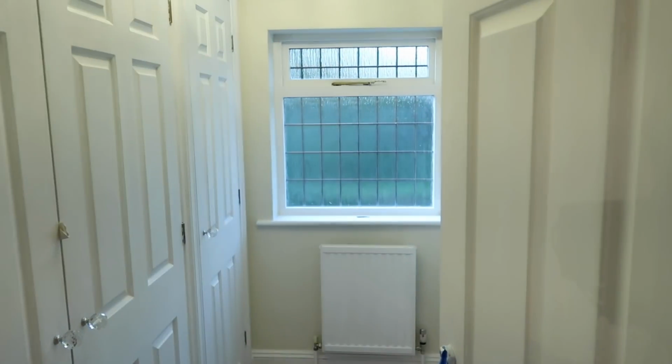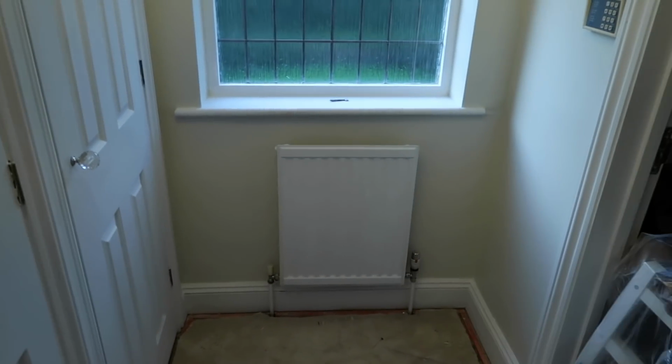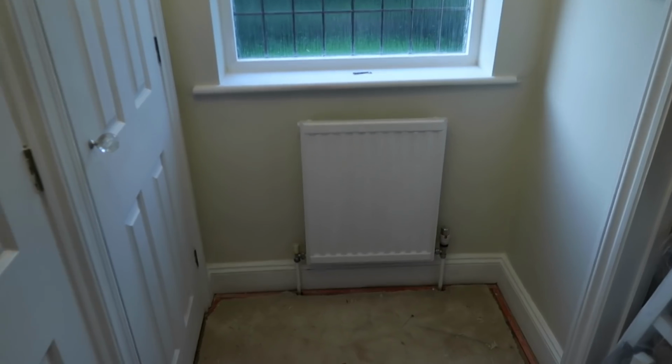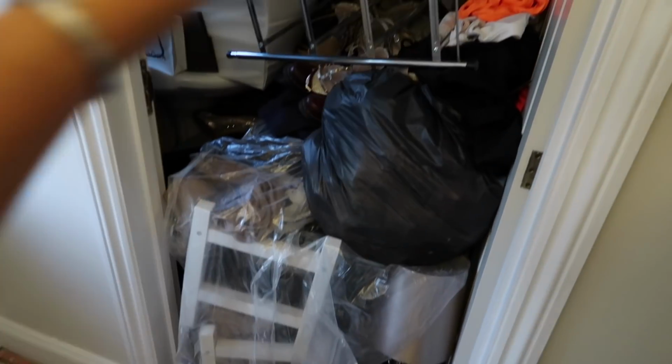Then we have this little room, which I don't know if I've ever taken you guys in here. This is where I keep my clothes. So I'm not going to show you the right hand side. Do you know what? I am going to show you the right hand side. This is everything from my room right now, my bathroom. Yeah, this is ridiculous, but it's everything.